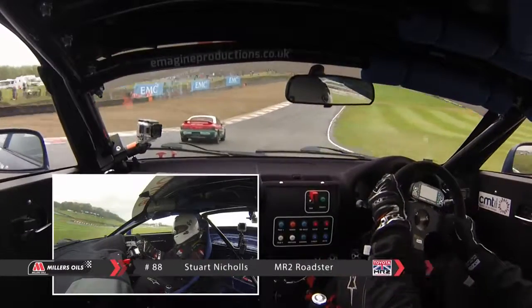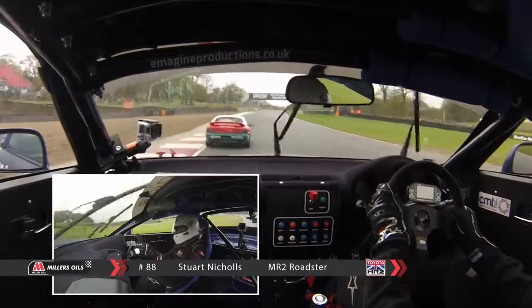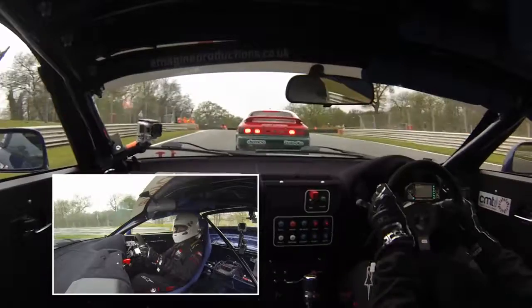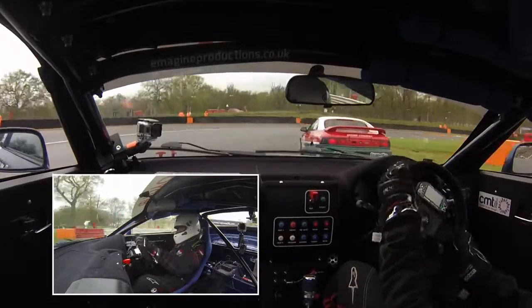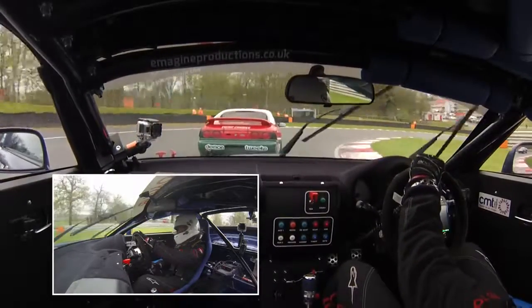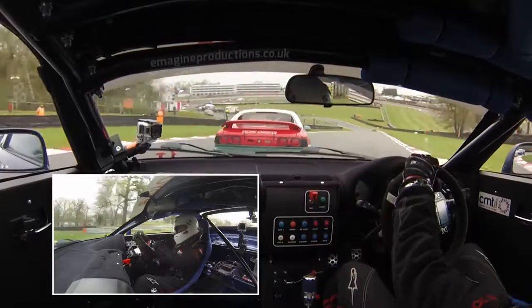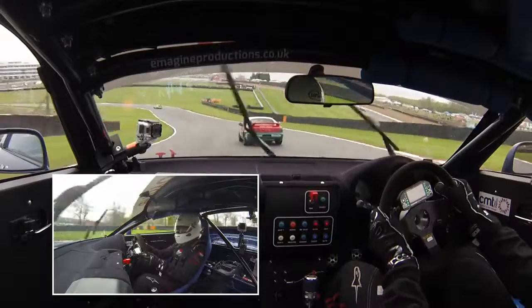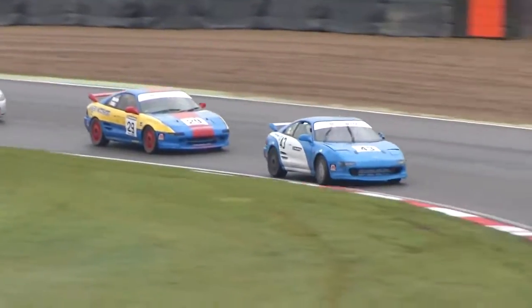On board we go now with Nichols. Good view here. Nichols looks to carry more speed out of paddock. Wells was using perhaps a bit too much curb there. That seemed to unsettle the car a little bit. So Nichols able to close the gap. Under acceleration, obviously Wells just pulls away a little bit more. And the brake again for Graham Hill.